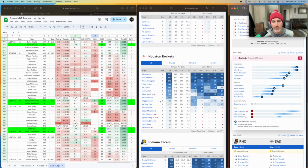With Şengün down and now Jabari Smith out, it's opening up some playing time for some of the backups in Houston. You've seen Jock Landale's minutes go way up. Aaron Holiday's minutes are coming up as well. Jeff Green's playing more. Let me talk about Holiday here, though. He's a 10 L10. I've got him for 18 minutes. He's averaged about 20 the last couple of games. RotoWire's got him at 18.